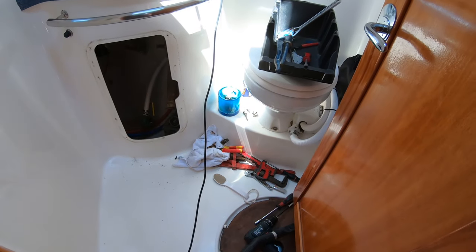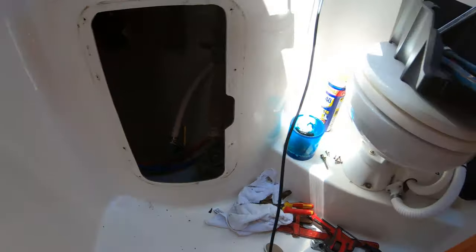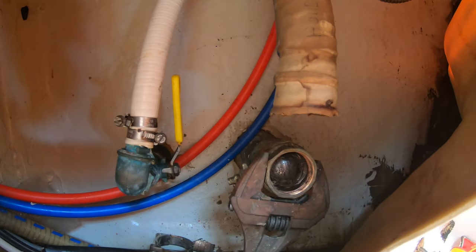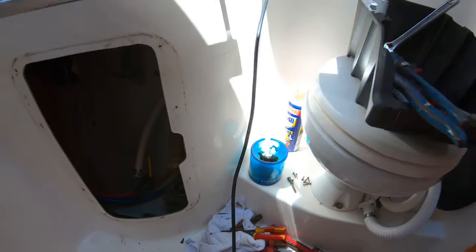So here we have a little issue with the seacock. So we're getting it replaced and hopefully it's in good nick, but there it is. It's a bit of a mess. It's the waste out seacock that's been leaking a little bit. So we wanted to get that sorted pretty smartly.